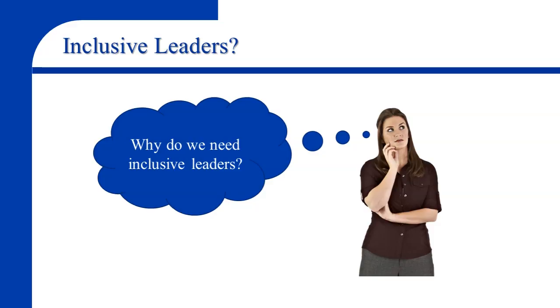Why do we need inclusive leaders? Mayo Clinic has a workforce that is made up of employees from diverse cultures and racial backgrounds, religious beliefs, gender, ages, sexual orientation, and socioeconomic status. They come with diverse talents, credentials, experiences, skill sets, and perspectives. This diversity requires leaders who can shift from leading in a homogeneous environment to leaders who can develop inclusive and integrated networks.